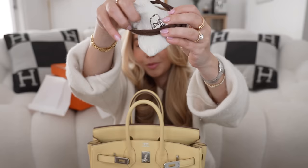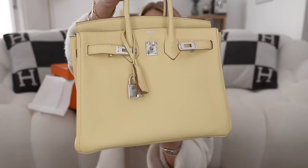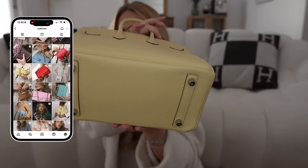I almost forgot this. Of course, it comes with the key and the clochette. And as for wear, as I said, I cannot find pretty much anything. The bag is perfect.